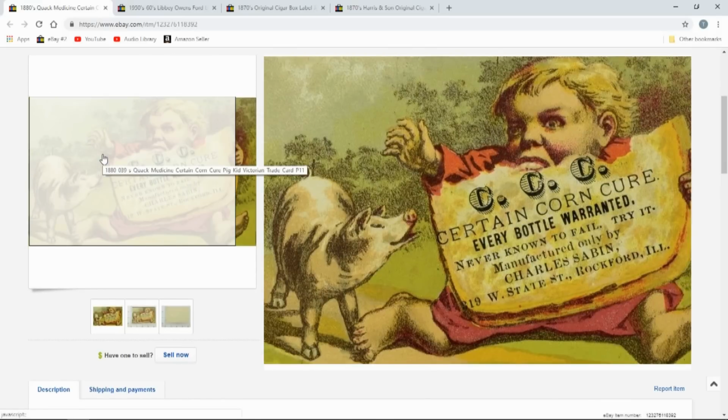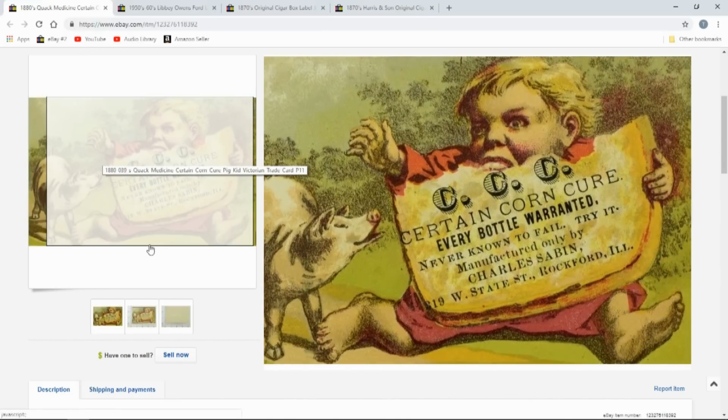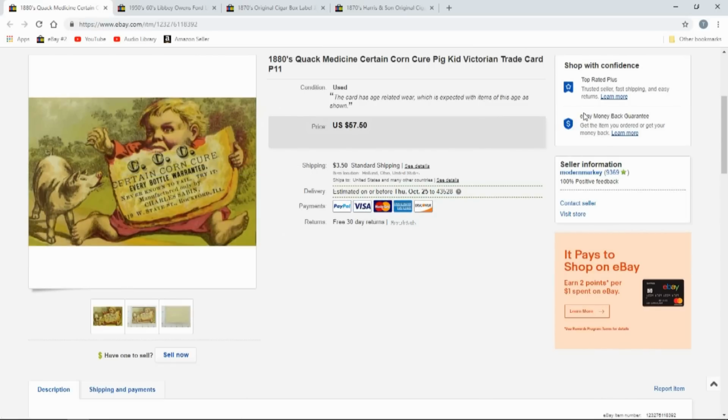Now this is a Certain Corn Cure. That's the name of it, Certain Corn Cure, quack medicine bottle kind of thing, with a pig on there. But this one sold fairly well. I took $45 on this. It was up for maybe a week or two, I think, if I'm not mistaken. Victorian trade cards it was listed in.